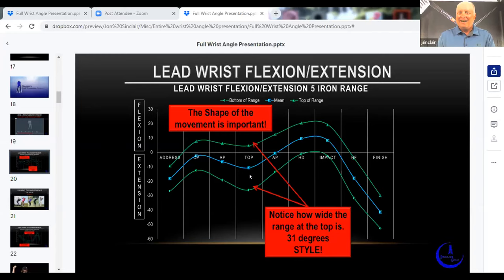And it's quite big. In this particular database, we have 31 degrees at the top different in all those players that you just went over, 65 players with all those wins, with just where the lead wrist is at the top. The overall outlier would be about 60 degrees in extension, the most I have a player in. So 60 degrees extended to 40 degrees flexed. So 100 degrees difference in the whole database at the top of the swing.